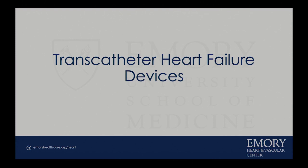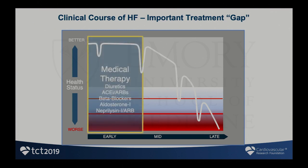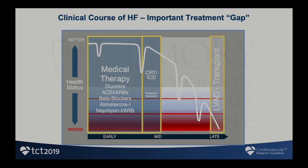So that leads us to transcatheter heart valve devices. I mentioned earlier, many of these patients are presenting with heart failure. And so what if we addressed some of these pathologies as if they were heart failure patients, as opposed to patients just with valvular disease, and we went after the ventricle? So here's one example. Here we talk about heart failure and this important treatment gap. We know that initially medical therapies are the first line of therapy, then you get into CRT and ICDs, and then late you end up in the VAD transplant group.